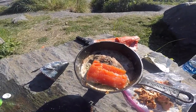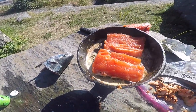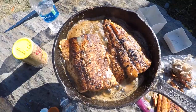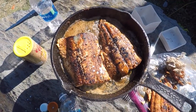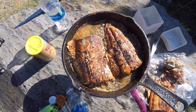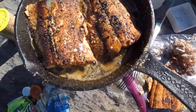For real. Okay, now we're doing some fillets. Whoa, dang, look at that. That is next level. This has been a phenomenal lunch. We're just cooking up the last of it now. That is absolutely amazing.